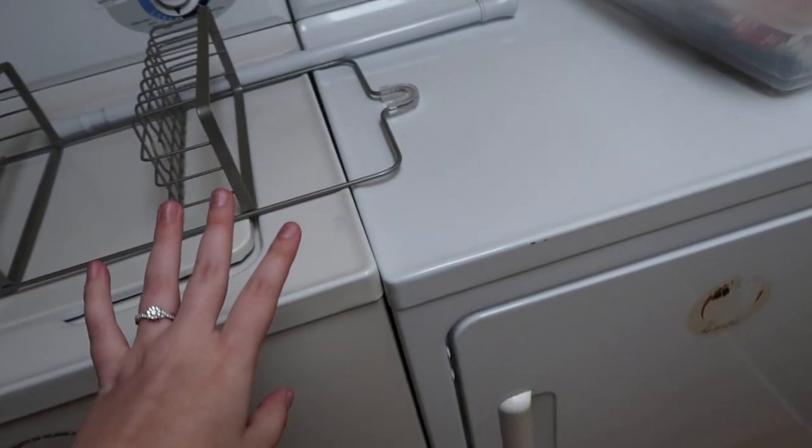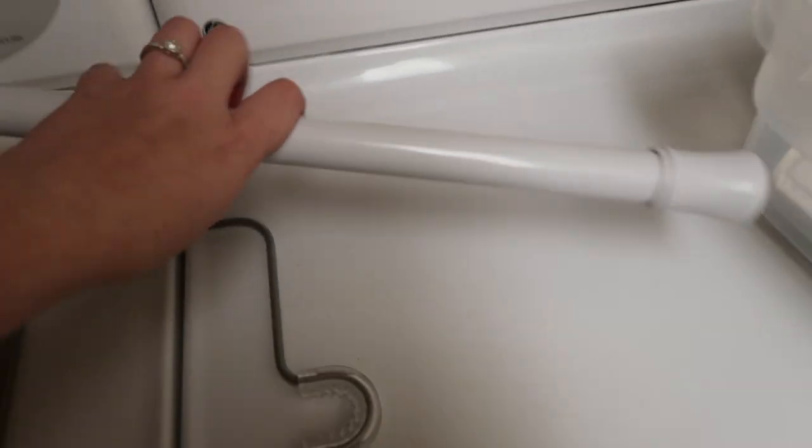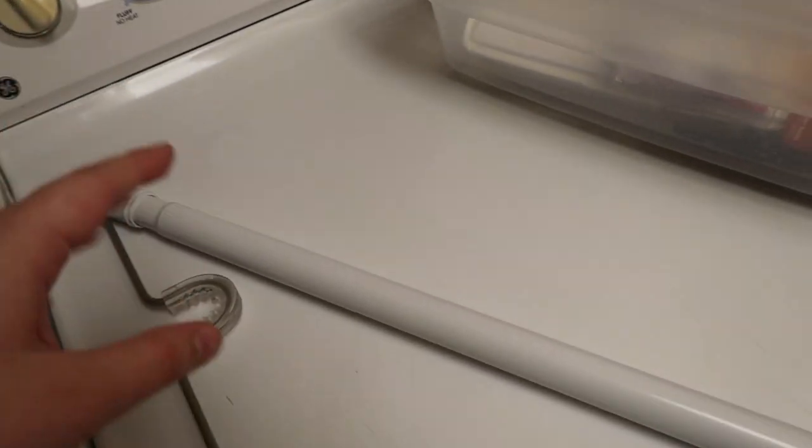So now that I have everything that I need, starting with what I actually forgot, I forgot a curtain rod at the store and I had to go back and get it. The reason I need a curtain rod is because this closet actually doesn't have a rod. It's literally the only closet in this house that doesn't have one of those bars. So I got a curtain rod to make a bar across it so I can hang up stuff that I want.